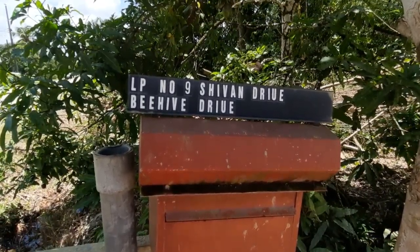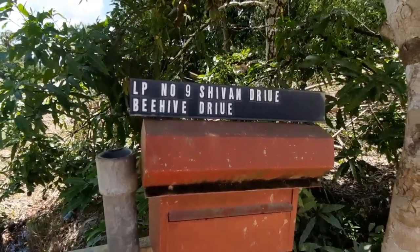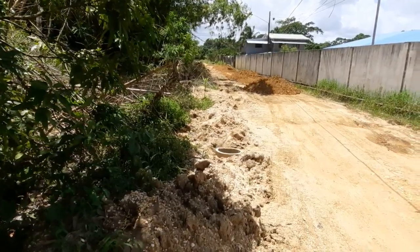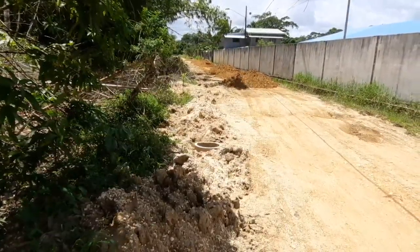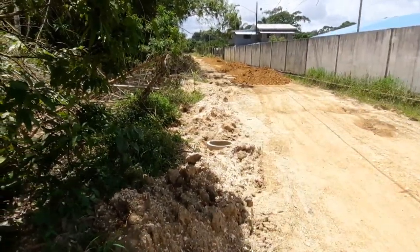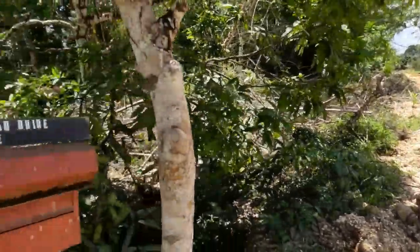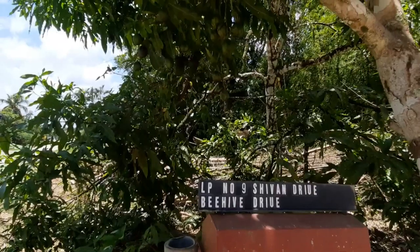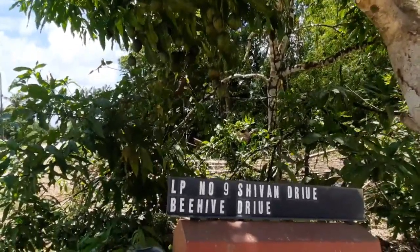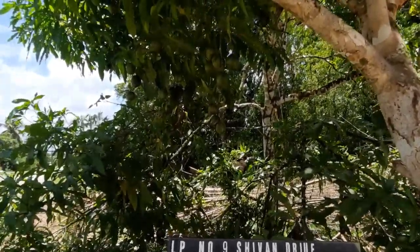Welcome to Beehive Drive. There's a couple of things you will need to notice. Beehive Drive across here, where I am trying to improve this roadway going right down to the end of the property. We have a lot of water settling here, but that is not what I called you to show you. We also have here some mangoes, which are still on the tree. As you can see right there, we have a couple of mangoes dangling there still.